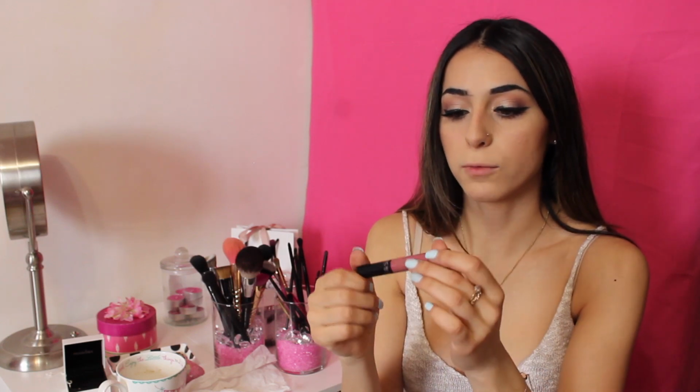Okay, so I'm gonna do some liquid lipstick because I want to make this a little bit more challenging. And I'm going to use the Sephora Collection Marvelous Mauve. It's number 13. My lips are a little bit dry right now, but that's fine. Okay. Not bad so far. Uh-oh. I don't even want to know how bad this looks right now.